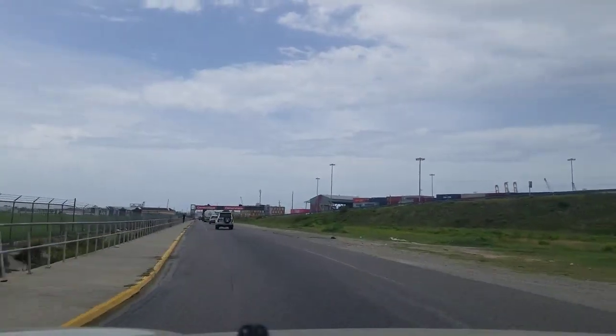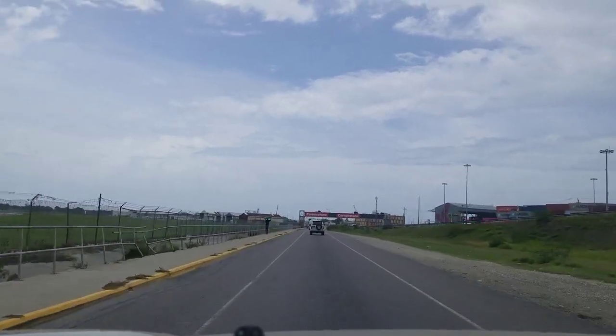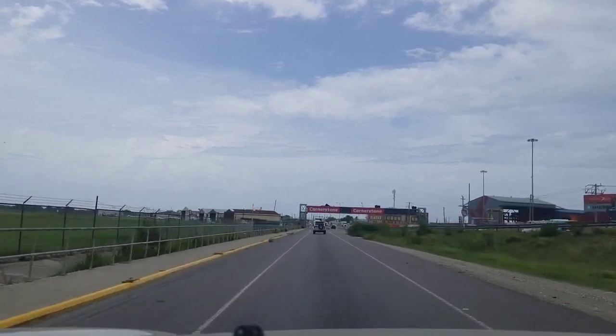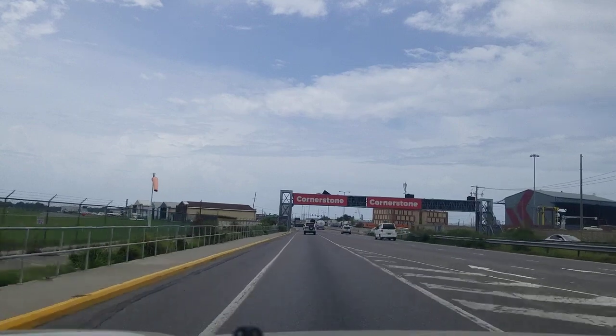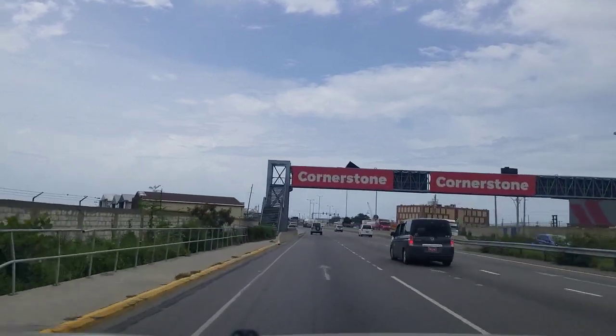Today we are driving on Marcus Garvey Drive and we're going to be driving into downtown Kingston. We just came off Hagley Park Road and we're heading towards downtown Kingston. Now on the right is the Kingston Container Terminal, which is the largest port in Jamaica. On the left is the Tinson Pen Aerodrome.